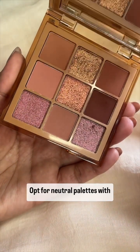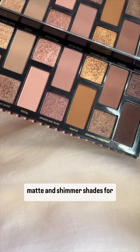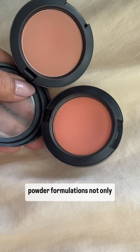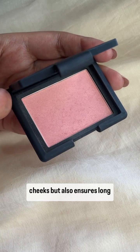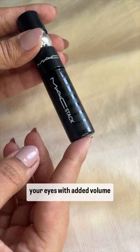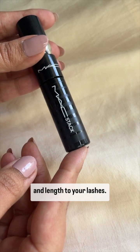Opt for neutral eyeshadow palettes with matte and shimmer shades for versatile looks. Blush in both cream and powder formulations not only adds natural flush to your cheeks but also ensures long-lasting wear. Mascara works wonders, opening your eyes with added volume and length to your lashes.